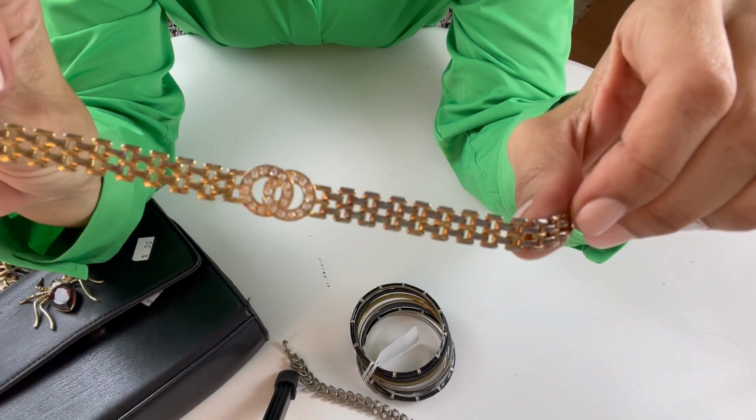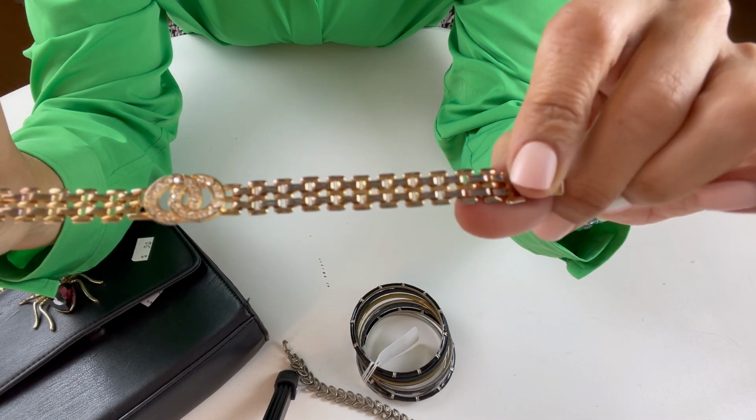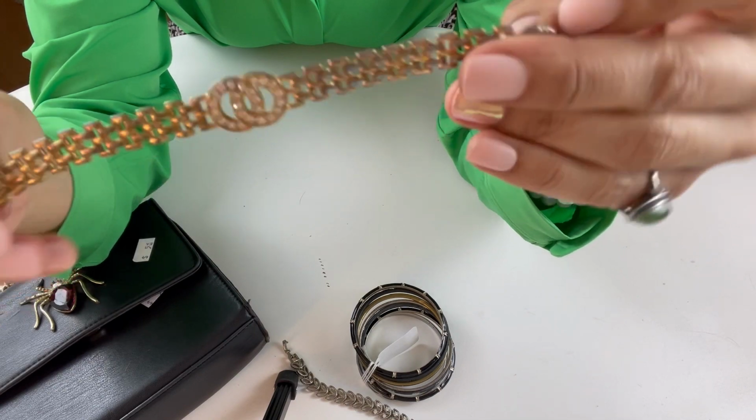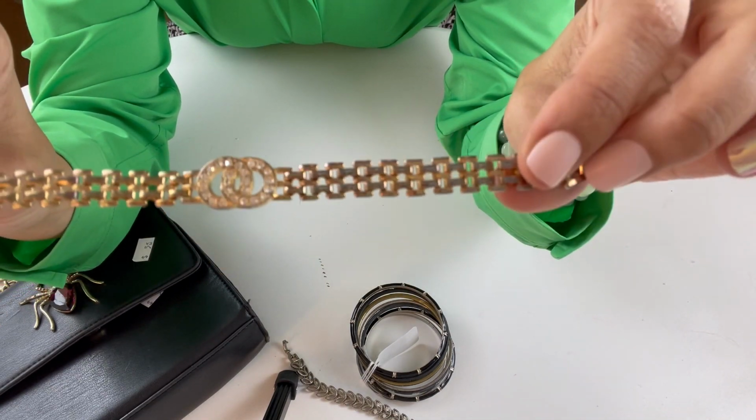I also got this bracelet. I just thought it was really dainty. I loved the rhinestones in the middle. There's no maker for this bracelet either, but I loved it, and I thought it would be a great gold accent when I was wearing gold jewelry.